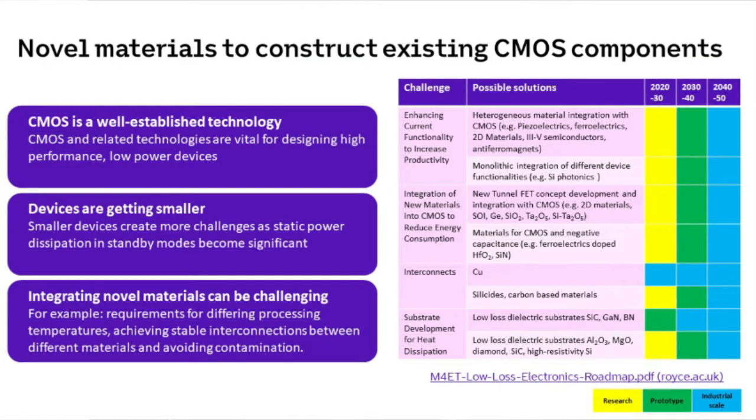Similar things apply to, I guess, the ubiquitous CMOS components. Well-established technology for digital integrated circuits and for analog radio frequencies, circuits and sensors. Vital for designing high-performance, low-power devices of the types we need in our network. They consume energy in two ways: dynamic consumption when they're actively switching, and static consumption due to leakage when in standby mode. Faster processing speeds are driving up that base power consumption of these devices. And as we continue to reduce the size of the wafers, we get more loss through static dissipation, and that becomes more significant in smaller devices. So again, we encourage what's happening in terms of looking at newer materials to enhance CMOS and add to that to give a lower power consumption and indeed a lower cost of the materials. And this table here is from the Royce Institute, which shows some of the possible solutions with potential timelines for that.